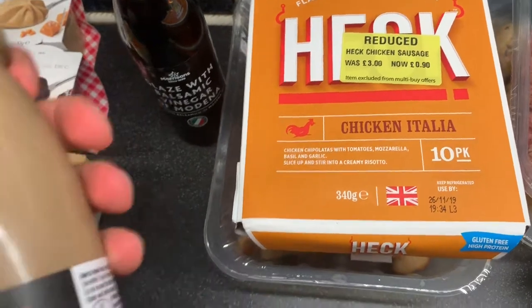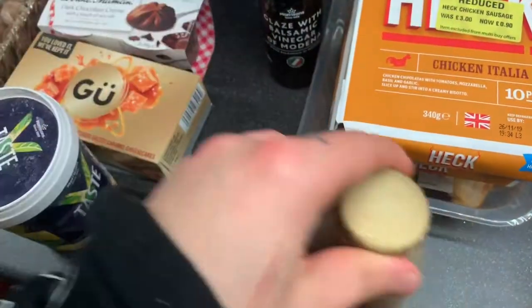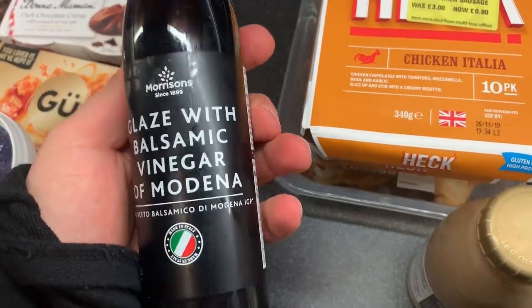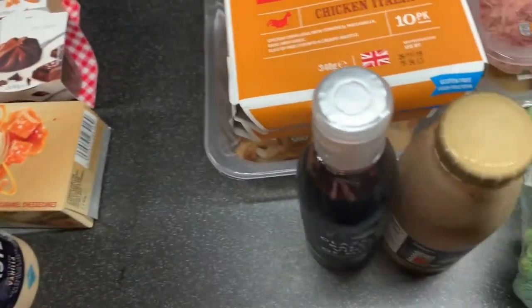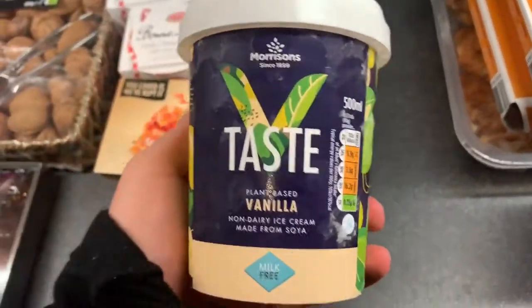sauces and drinks. So one of the cafe mocha, Mum does like a coffee, and since M&S have got rid of theirs, she can't find another good one. And then this glaze with balsamic vinegar. That's all the drinks and sauces. And then puddings, could not believe the price list.